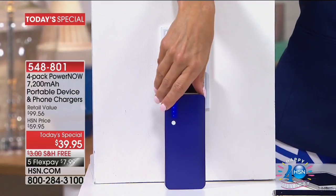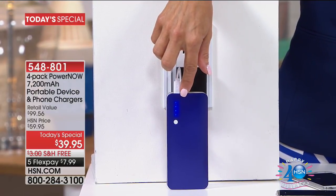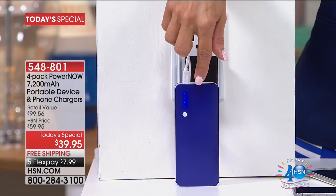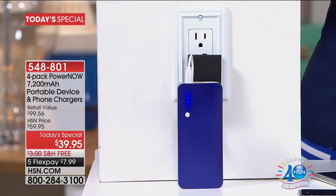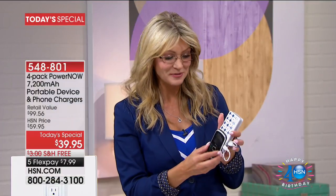There's a little indicator on the side that tells you how much power you have. See those little blue lights that are lit up right here, these LEDs? When that gets down to 1 left, then you plug it into the wall again. It's like a gas tank, right? You get down to a quarter of a tank and you stop in and refill. Same concept here: you plug it into the wall and then you refill it. Now, that 7,200 milliamps is going to be in each one of the 4 that you're getting.